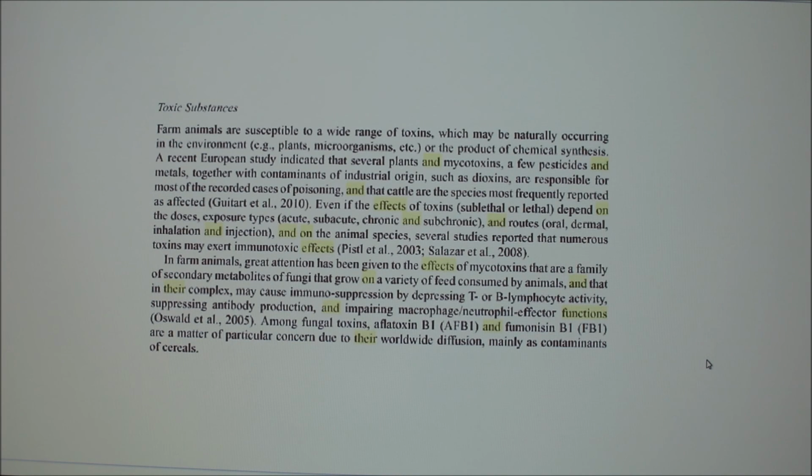These mycotoxins are a family of secondary metabolites of fungi that grow on a variety of feed consumed by animals. Their complex causes immunosuppression by depressing T and B lymphocyte activity, suppressing antibody production, and impairing macrophage and neutrophil functions. And then there's aflatoxin B1 and fumonisin B1, which are the most widely recognized because of their worldwide diffusion, and they mainly contaminate cereal grains, kind of like we talked about corn before.